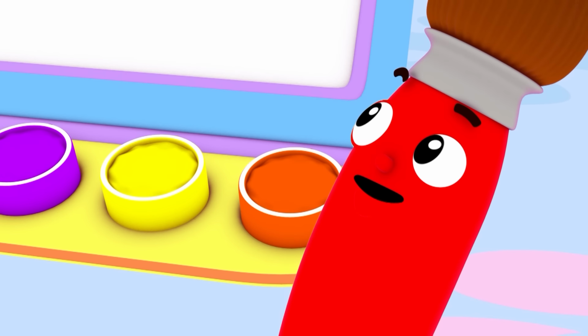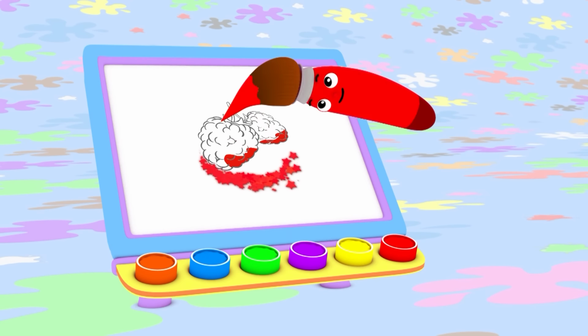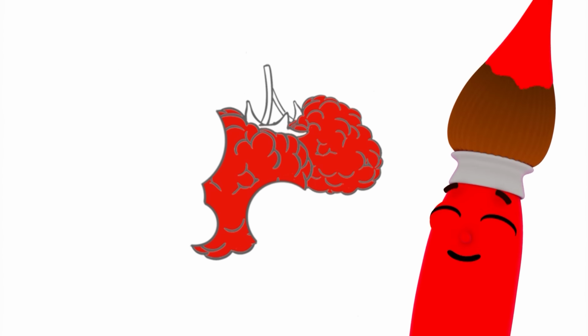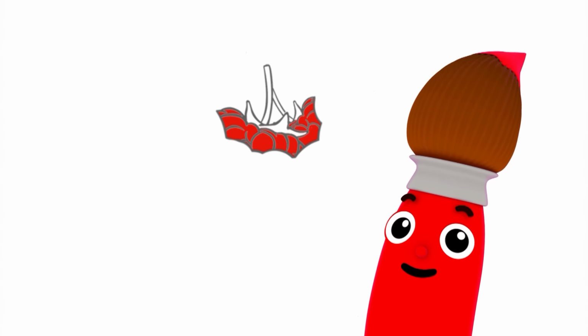Today, I'm going to paint with red, and I'm going to start by painting raspberries. These red raspberries sure look yummy. What a tasty snack!